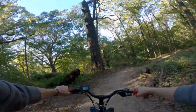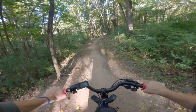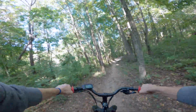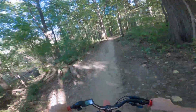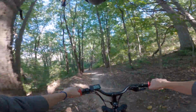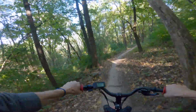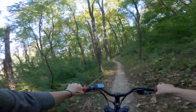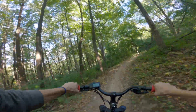It's not even like a fat bike. It's just more of a cruiser bike with fat tires on it. And it's a lot of fun through here, but sometimes it's just hard to do anything nimble on it. Whereas this is, that's pretty nice.